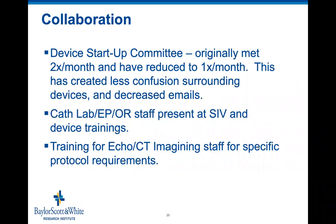Next. Collaboration. We have a device startup committee. We originally met two times a month and have reduced it to once a month, and this has created less confusion surrounding devices and decreased emails. The meeting includes our finance from the hospital, directors from the supply chain, the cath lab, the OR, and research leadership. We discuss new trials, device cost, other supplies that will be required for the trial.